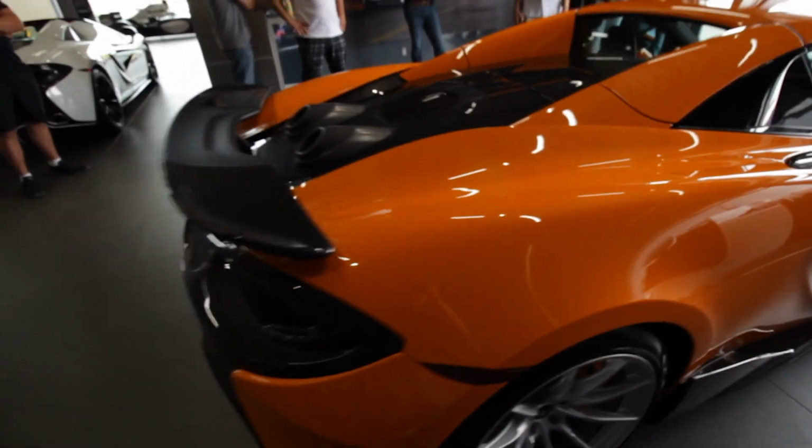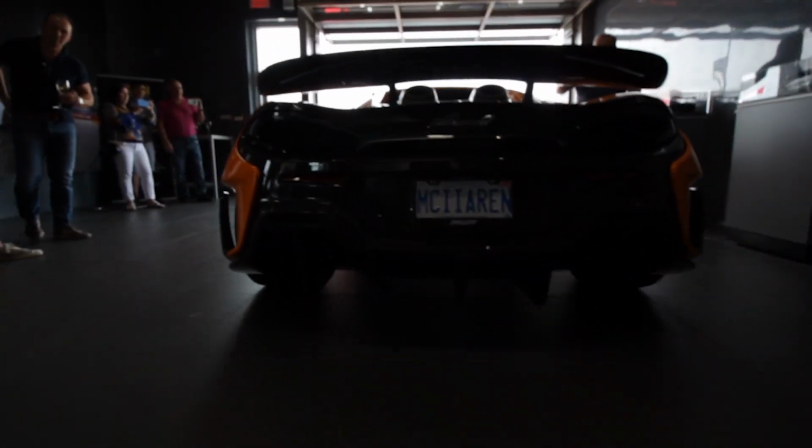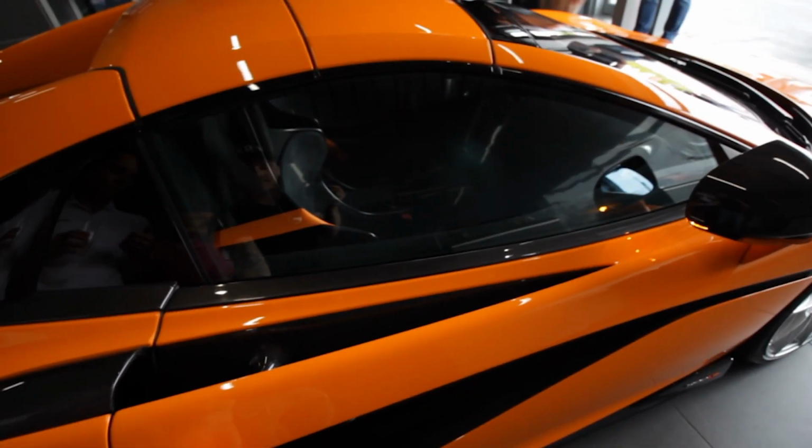We got the louvers. The set of seats. This is the only Spider we've done in McLaren orange, so it's got to be like the most fitting color combination for our brand. It's our iconic heritage color. We went racing with it back in the day. There we go. There you go.